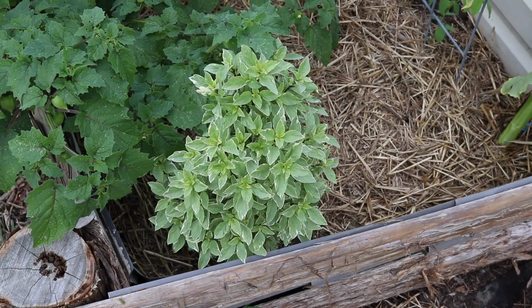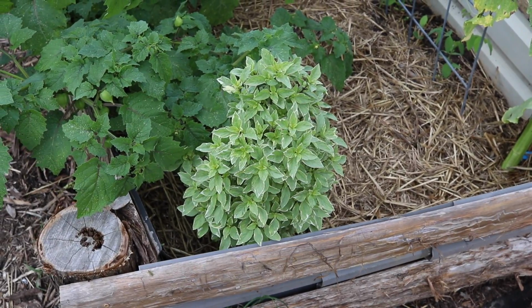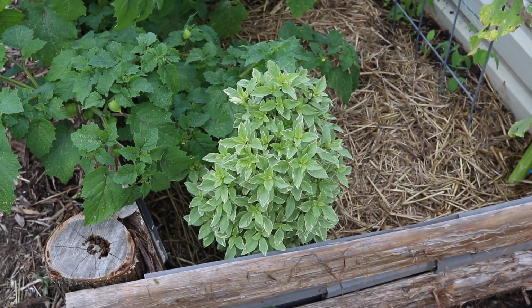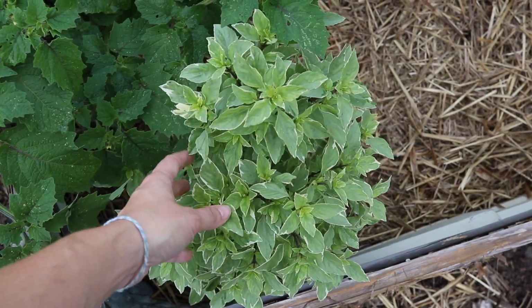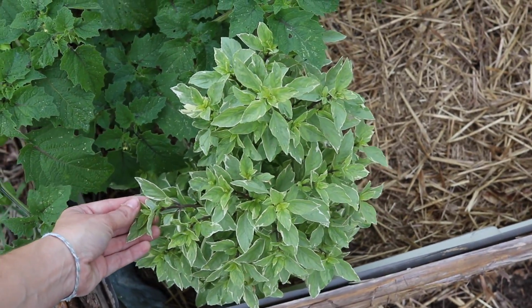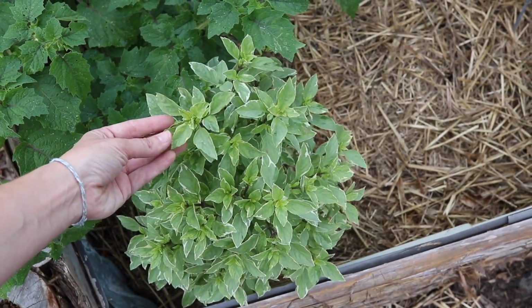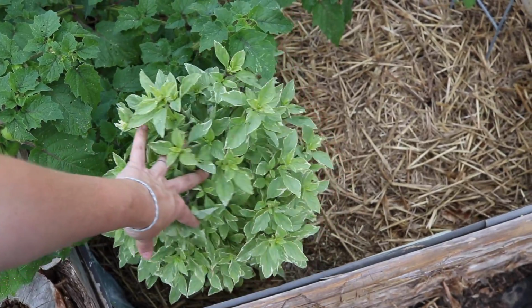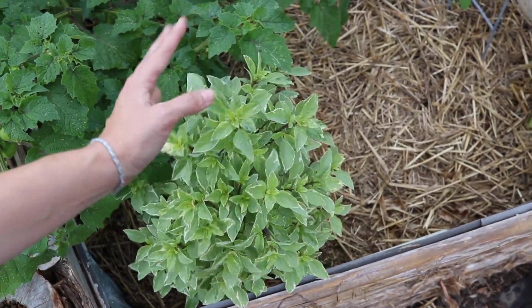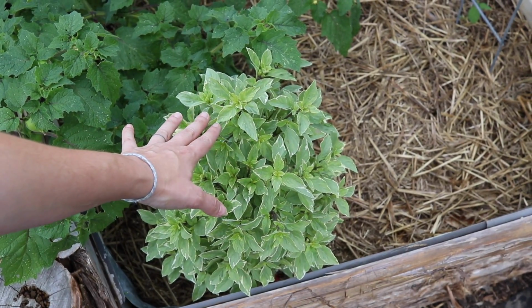I didn't realize how great my variegated basil was doing until someone commented on the photo of it when I first planted it, and it's like quadrupled in size and I didn't even notice. This basil is beautiful. It's also very spicy. It is a very spicy basil, not at all sweet. I think it's going to be really good in like marinara sauces or something like that that can really carry a little bit of a kick, but I don't know that I would do this in a pesto.